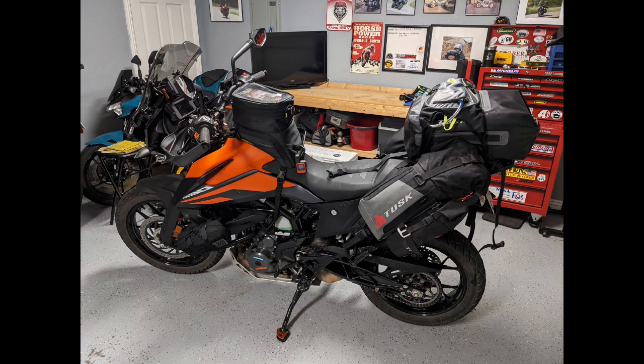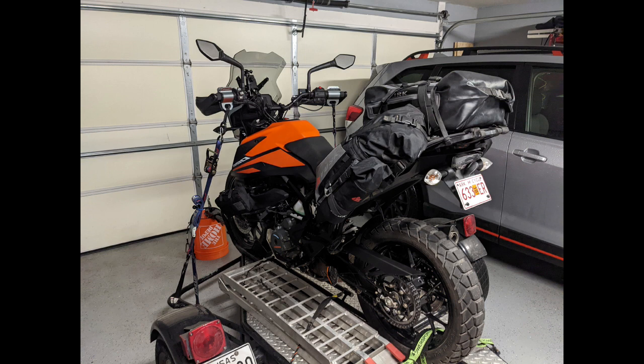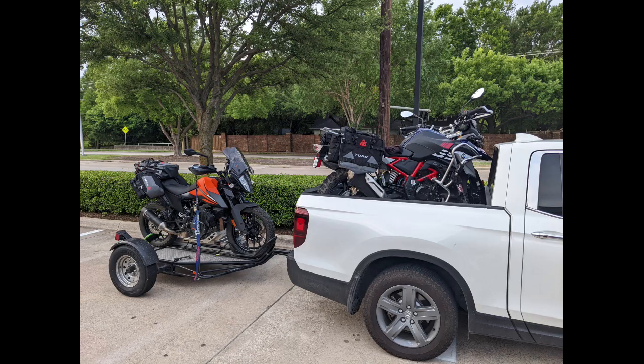Adan and I had been planning this trip for a couple months, and we were really excited to get started. I loaded up the KTM on the trailer and headed toward Dallas. When I got to Dallas, we loaded up Adan's 310 GS into the back of his Honda Ridgeline and attached the trailer, and we were ready to roll.